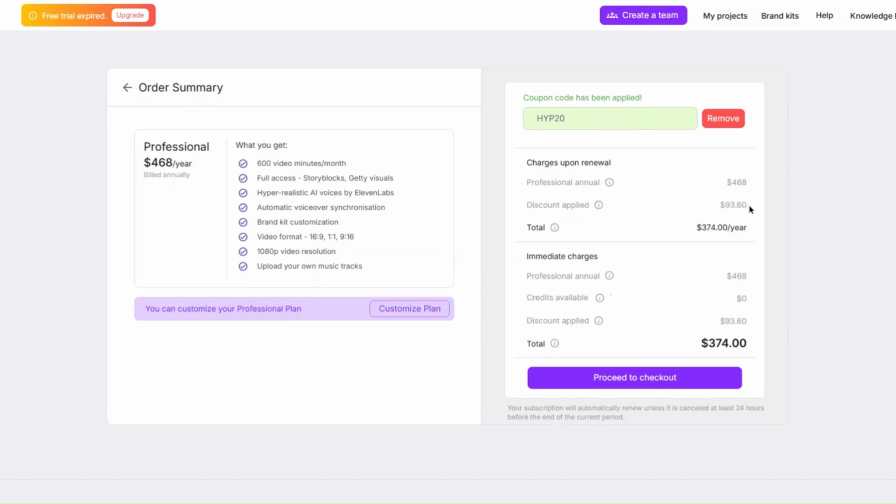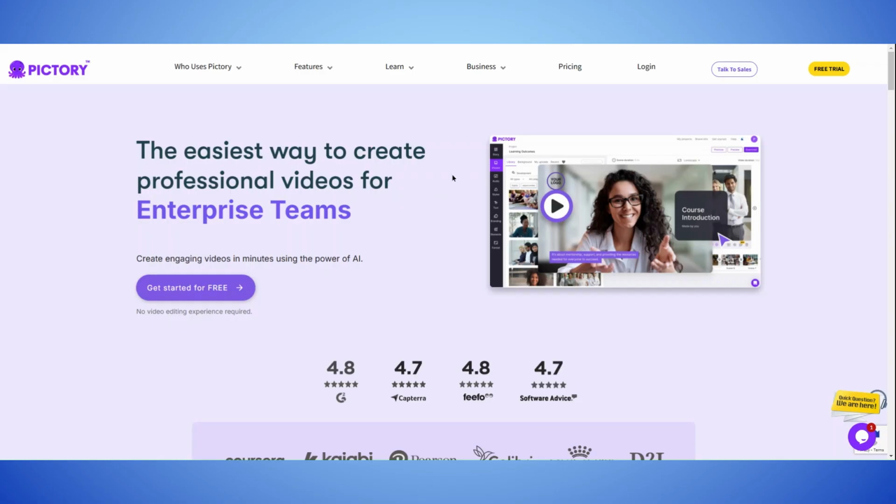As you can see, I've saved nearly $100 on my order. Now I will simply make a payment and use Pictory AI to create content using AI.